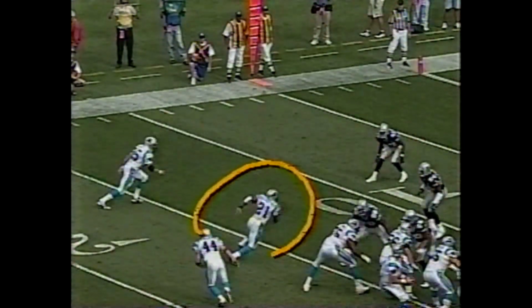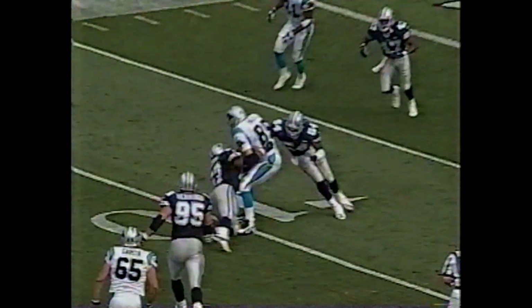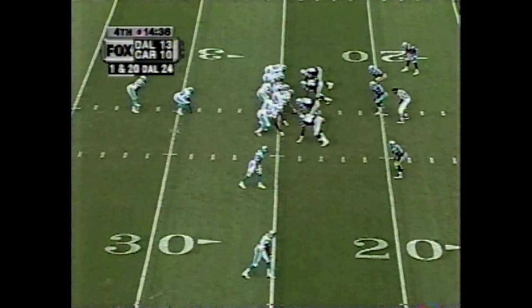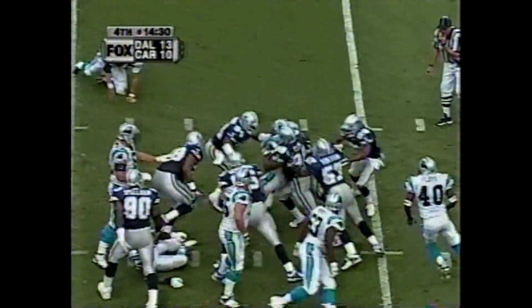You know, watch it here. Here's Biakabatuka. Watch the block. I mean, he blocks Hambrick, and Hambrick is supposed to be bracketing Walls. It's supposed to be Hambrick on one side and the inside linebacker on the other. He can't do it because he got blocked. Instead, the Panthers are forced back to 1st and 20 from the 24.